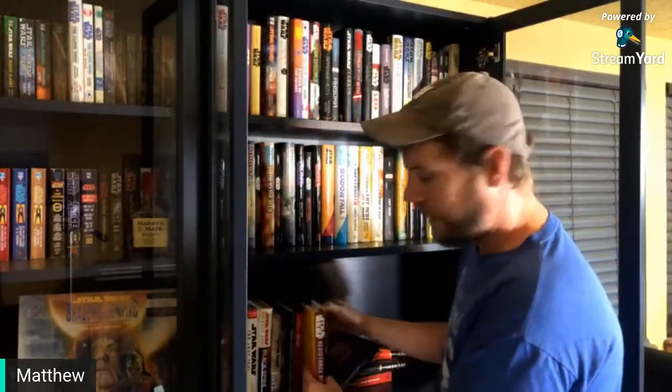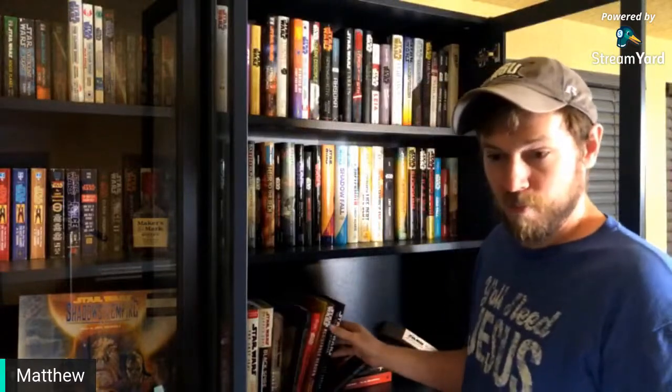It's like they didn't have any faith in it. So they're like, oh, let's put Marvel Endgame on the back of the book. Maybe that'll make people want to like it.